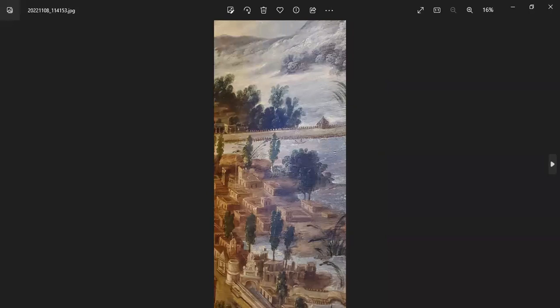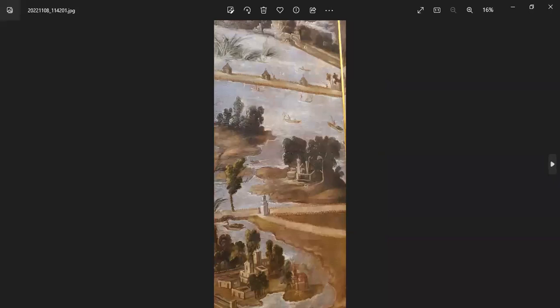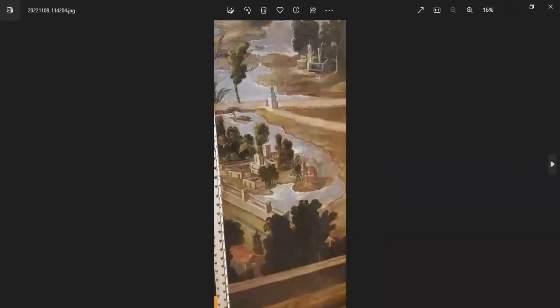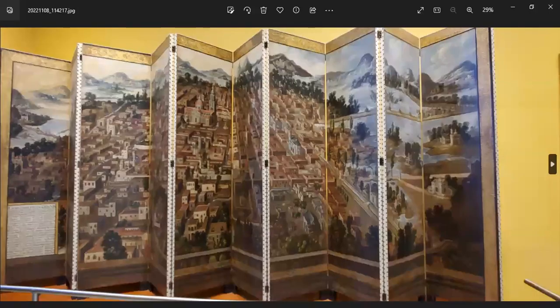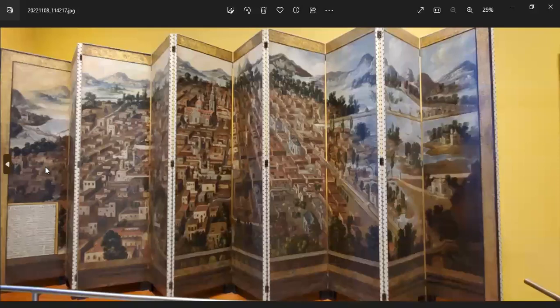So at present times, Mexico City is built on the land where it used to be a lake. This part of the city that is in this picture is the top of the lake. So this is how large the map was. This map was 2 meters high and around 4 meters long. And it detailed the buildings and who lived in each building and how the city looked at that time.